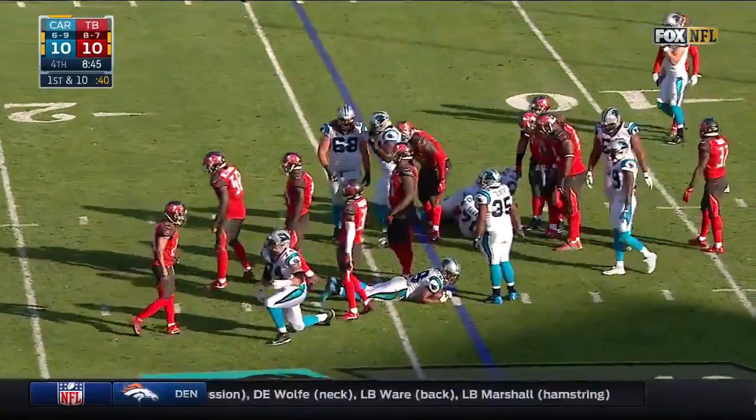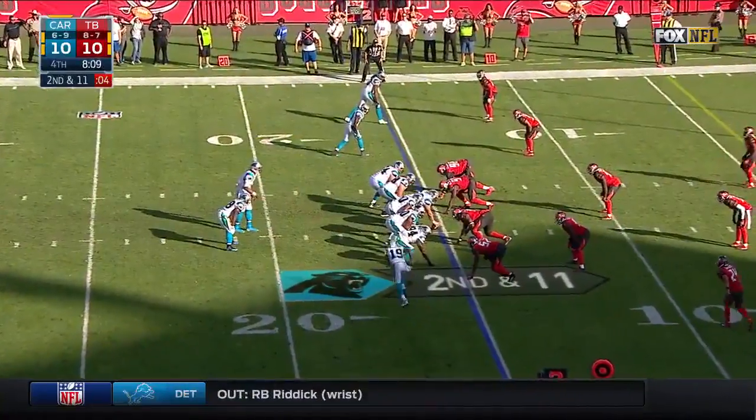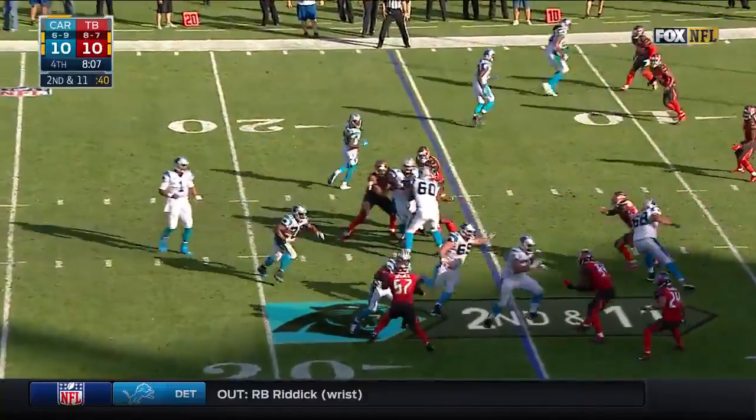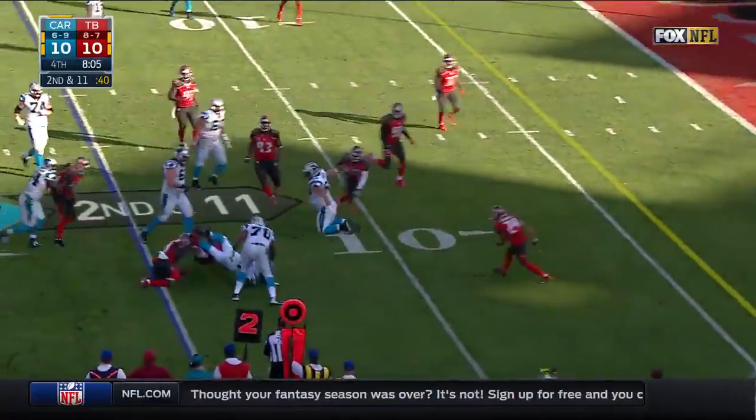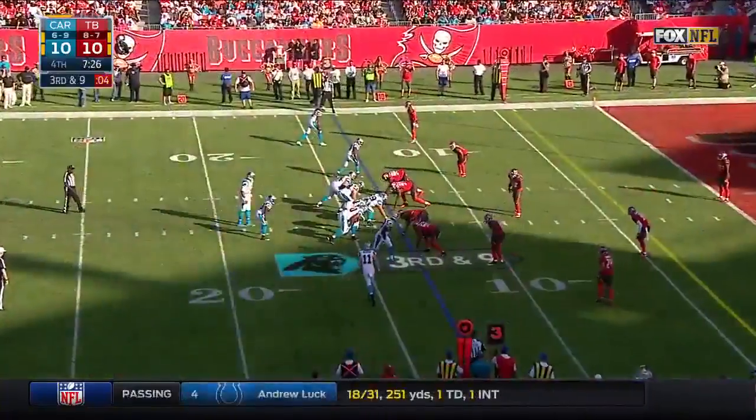Stewart just lunges forward to get back to the line of scrimmage. Speaking of Noah Smith, take the lead. They give it to Stewart. Runs through a tackle. And then is dropped at the 14-yard line.